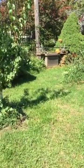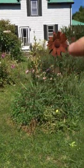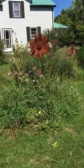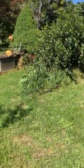Still to be worked at. This will be next year. So I have a little, it used to be a labyrinth. Drove the lawnmower driver crazy. So I've opened that up a little bit.